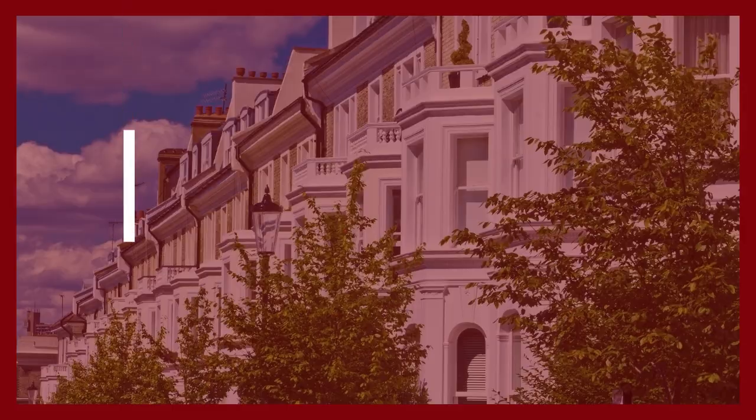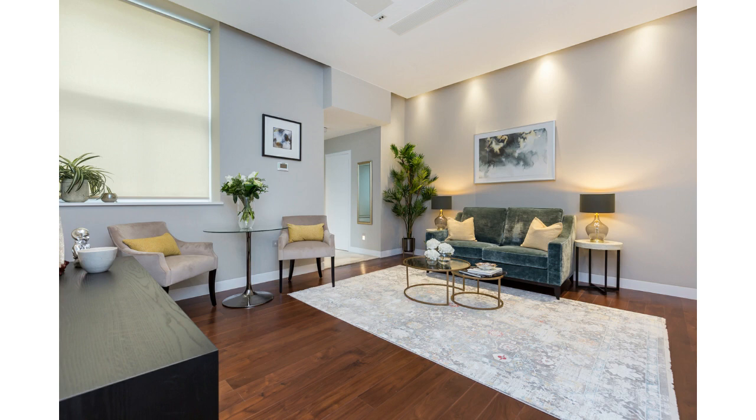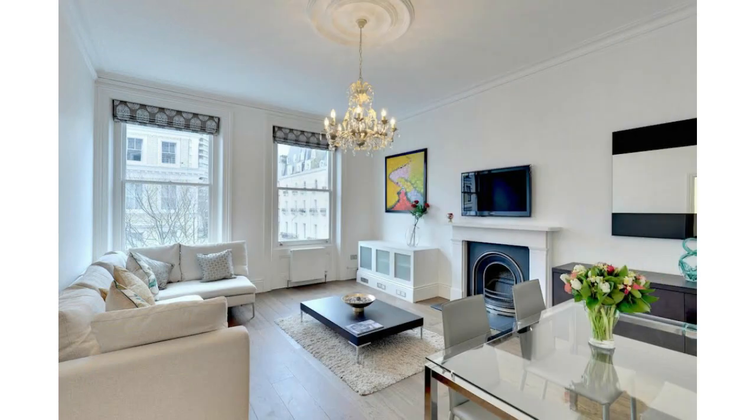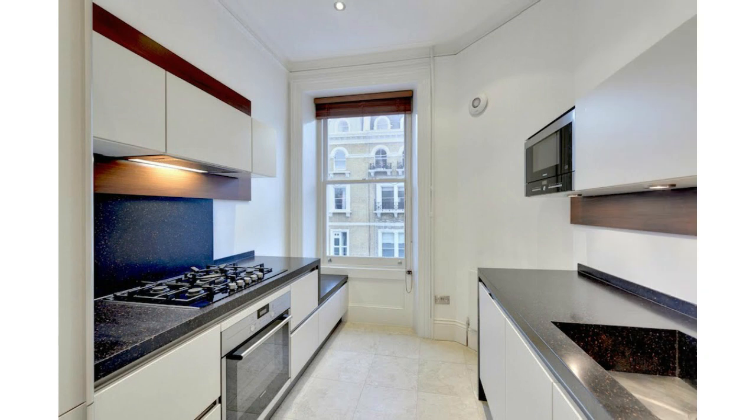So, what are the different types of properties in London? So to get started, the first key property type is a flat. And if you're coming from a different part of the world, you'll probably know that as an apartment, but here the terminology is generally a flat. Now, flats can have all different sizes and locations, but suffice it to say, it's pretty much an apartment where you're going to own the interior walls.